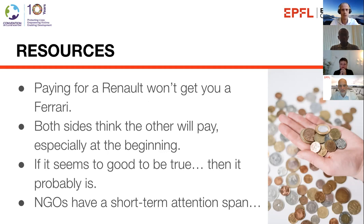Finally, I think it's important to note that NGOs tend to work on short-term budget cycles, so it can be pretty hard to plan ahead, particularly for a multi-year research project that academia might do more commonly.